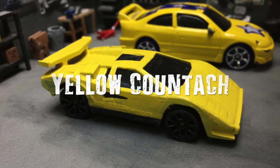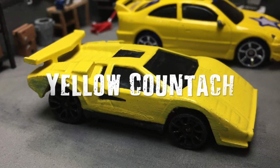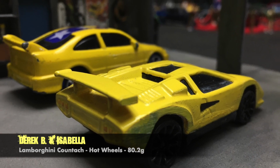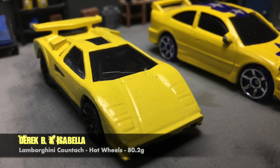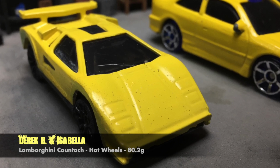Our first challenger is Derek B. and Isabella driving the yellow Countach Lambo. This Hot Wheels Lamborghini features a custom paint job, a wheel swap, and added weight, bringing it up to 80.2 grams. This is Derek B. and Isabella's first entry into the 3D Botmaker Underground Racing League. So good luck, you'll need it.